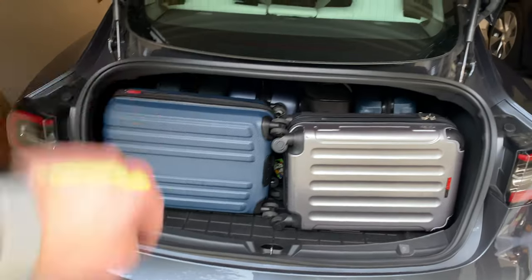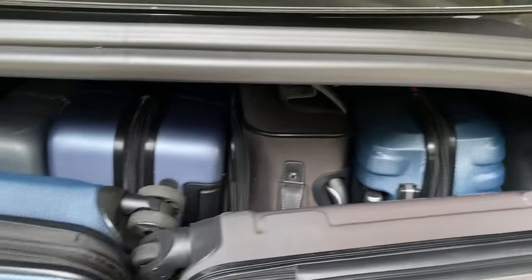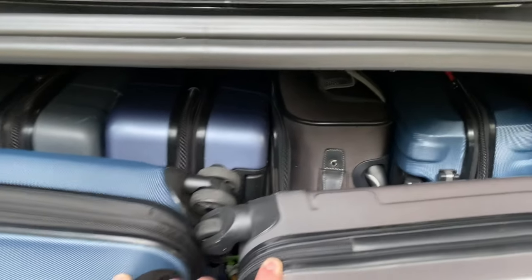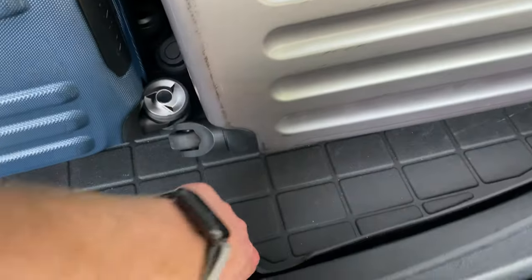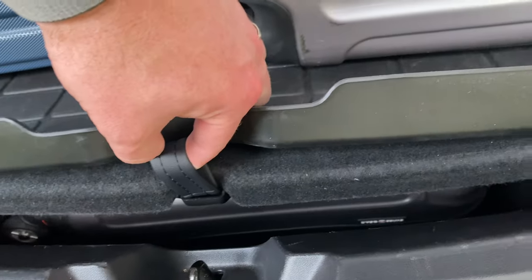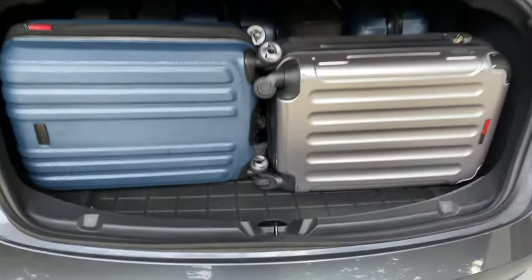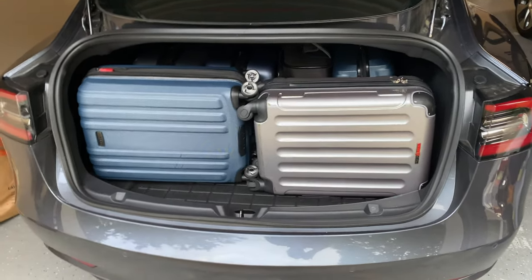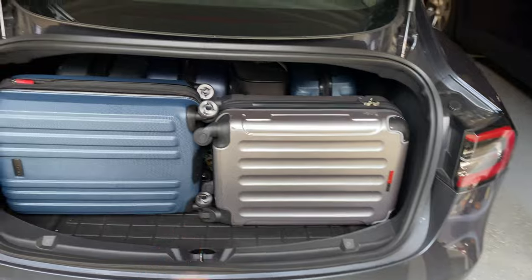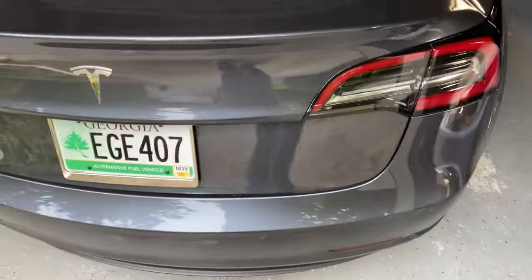All right, so Model 3, actually had to borrow roller bags to have this many, but I have 4 across the back, 2 right here, 1 in the underfloor storage. So 7 carry-on size bags pretty easily in the trunk of the Model 3. Closes no problem.